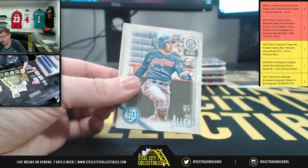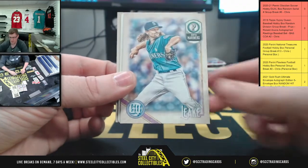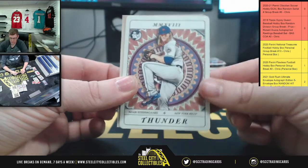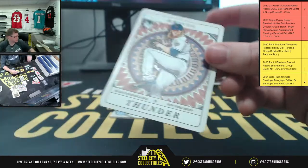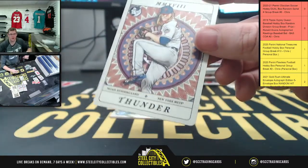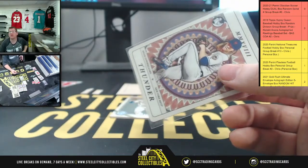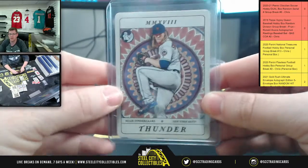Mariners. Because I opened up one of the 50-pack bundles. Greg Allen. No relation. Cleveland. Mike, Mariners. And you got the Thunder. Noah Syndergaard on the tarot card. Thunder. Feel the Thunder. Let's see what we get filled up. We got the Obsidian Sagerfold dual box, so we'll run that after this.